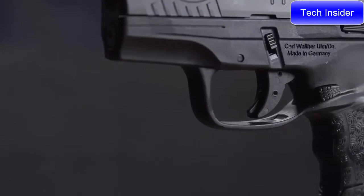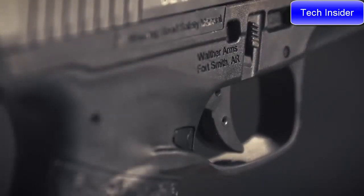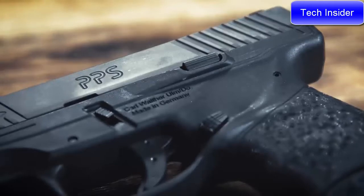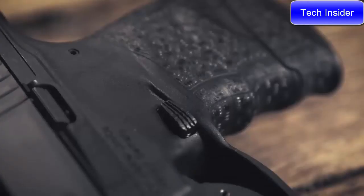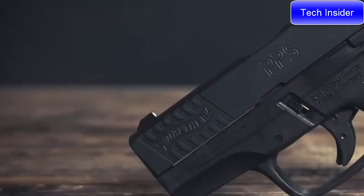The trigger on the PPS M2 is ideal for a self-defense or carry pistol. The trigger pull weight of 6.1 pounds combined with a clean break and distinctive reset makes for fast and accurate follow-up shots. The low-profile slide stop and mag release button are ergonomically placed for easy operation even with gloved hands.